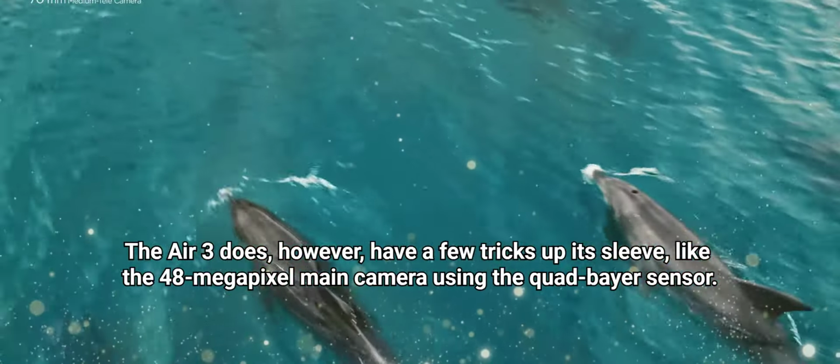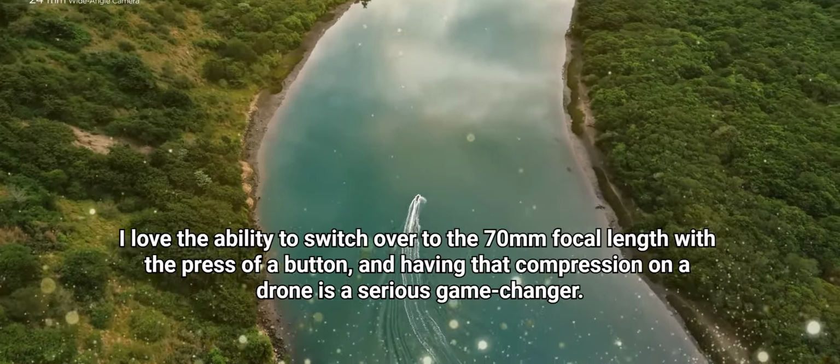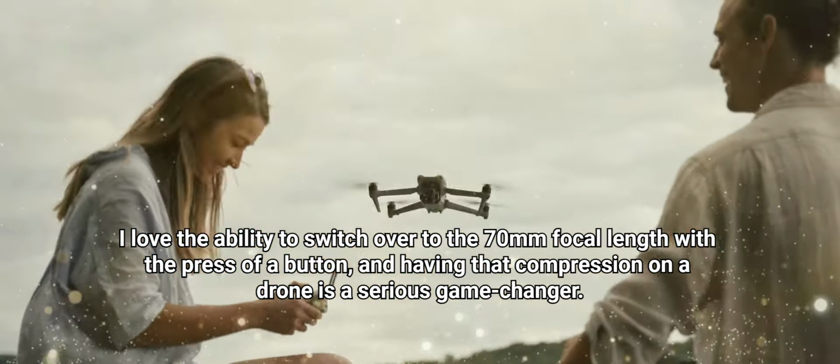The Air 3 does, however, have a few tricks up its sleeve, like the 48-megapixel main camera using the quad-layer sensor. I love the ability to switch over to the 70mm focal length with the press of a button, and having that compression on a drone is a serious game changer.